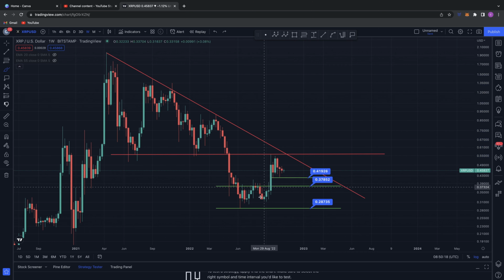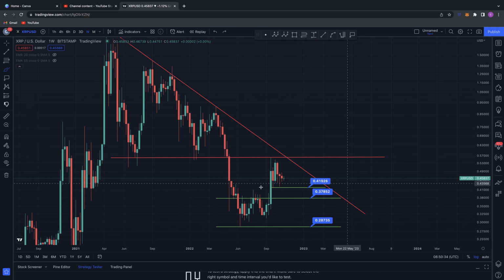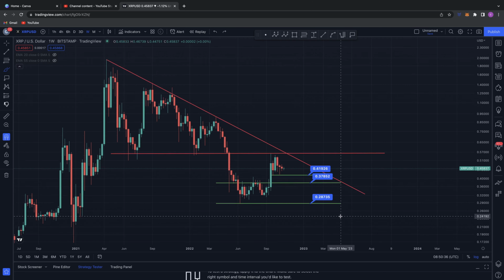But I don't think it would be a bad shout to either come back to one of these support lines. If you lose 41, look for the 37, 38 area, the neckline. If you start to lose that, then you know you're coming back down to test these local lows here. So do get these support lines and these resistance trend lines in, because these are our key support and resistance areas moving forward.